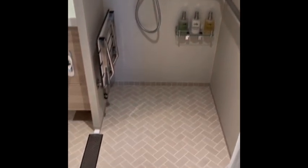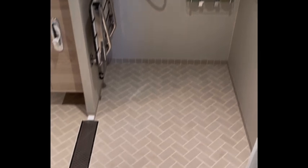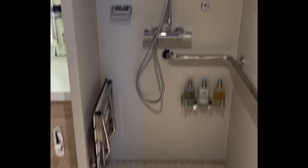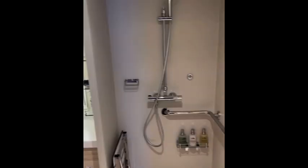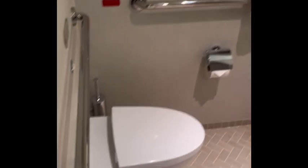The mobility-friendly bathrooms have a roll-in shower, which features a grab bar. It also has a shower seat. It has a removable, adjustable shower head. It also has the soap, shampoo, and conditioner there at the right height to reach from the shower seat. In terms of the toilet area, there are grab bars available for accessibility. There's also an emergency pull cord that can be activated by your stateroom host if you need to.